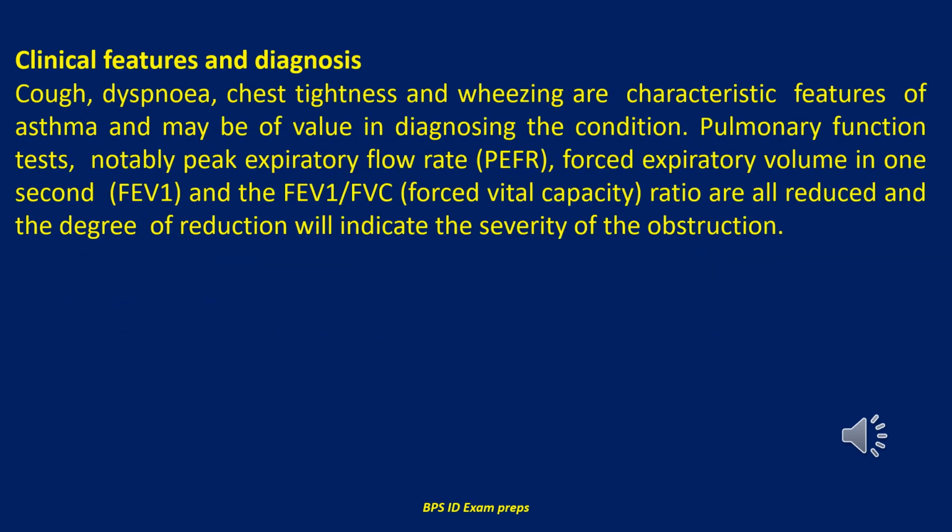We will now discuss the clinical features and diagnosis of asthma. Cough, dyspnea, chest tightness and wheezing are characteristic features of asthma and may be of value in diagnosing the condition. Pulmonary function tests, notably peak expiratory flow rate, abbreviated as PEFR, forced expiratory volume in 1 second, abbreviated as FEV1, and the FEV1 to FVC, that is forced vital capacity, ratio are all reduced, and the degree of reduction will indicate the severity of the obstruction.